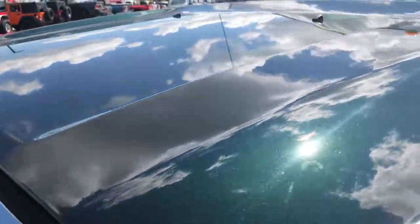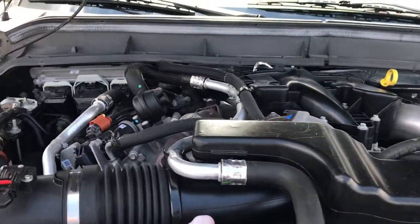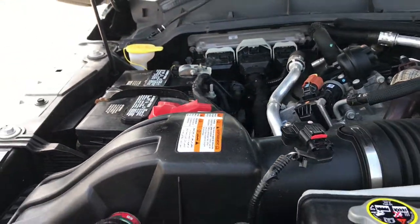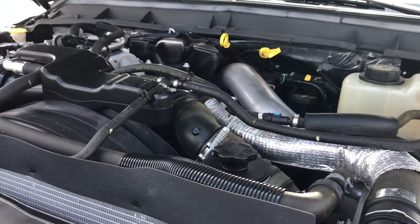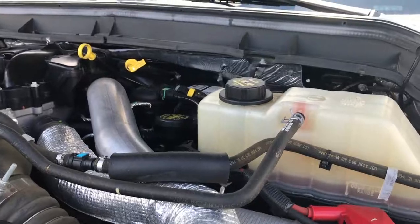Much of the same under the hood. 6.7 liter Powerstroke diesel. This truck has been fully safetied and inspected by our service shop. Has a fresh oil and filter change. All the fluids have been checked and topped off. And this truck is 100% ready to go.